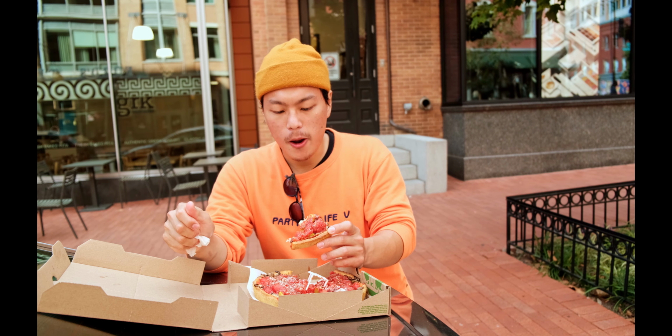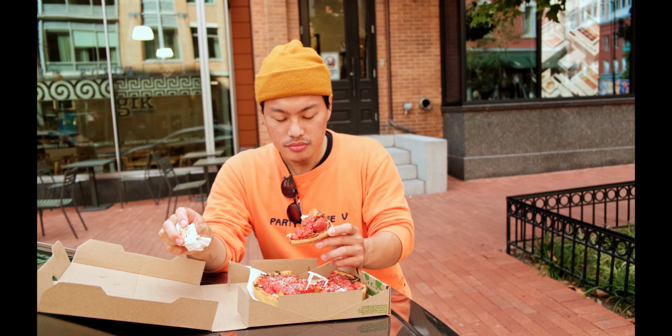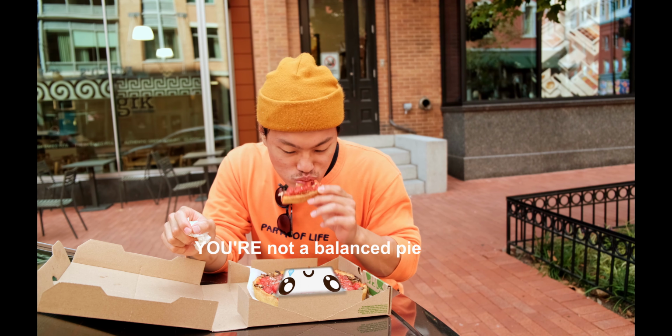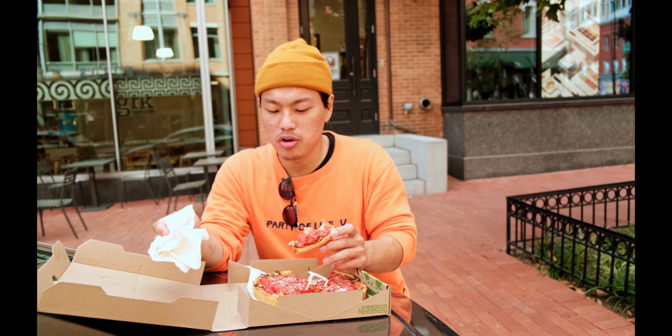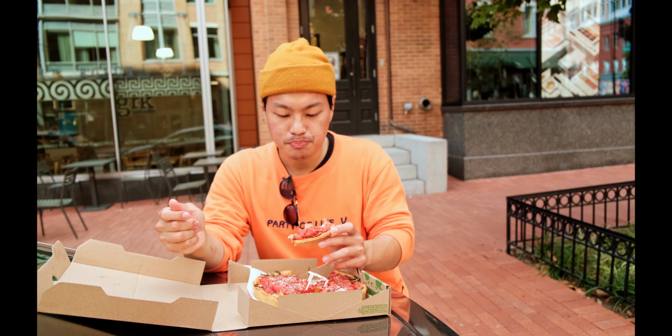I mean, it's good. There's a lot of cheese on this though. It just doesn't feel like a balanced pie. I wish the sauce was cooked a little bit more. I like the fresh taste, but it kind of almost tastes raw. I don't know if I like that. It's definitely not to my taste.